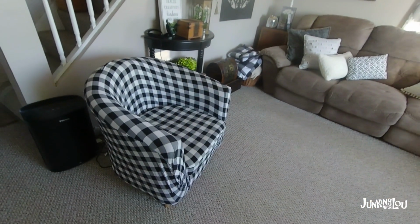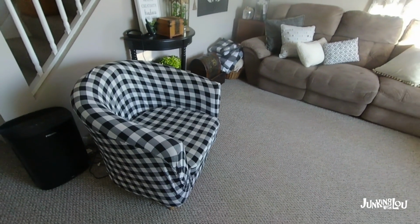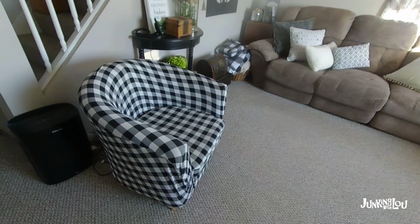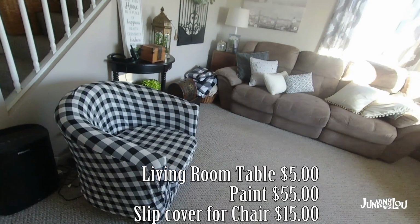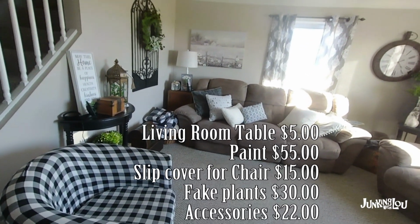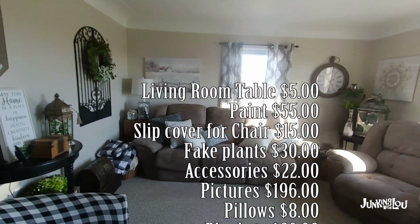This here is the chair that we already had. And I bought a slipcover for this. I think it was off of Amazon for like $15. So it's one of those types of chairs that you can keep changing the slipcovers on, which made it look super cute. So there's our living room. I think it turned out pretty good. I'm no decorator, of course, but I think for an amateur it turned out okay.